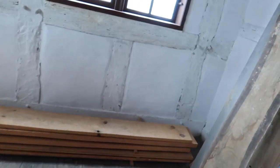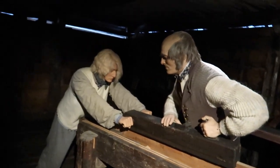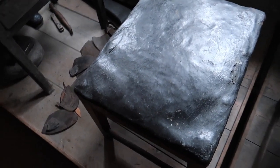Look at this. I mean, it was so simple back then. Oh, cute. Oh my god, how cute is this? Look at those guys, hard working. Crazy. Renovating. Come on! Okay. Shoemaker, yeah. Oh, because of the guy? Oh my god. Look at that sitting area.